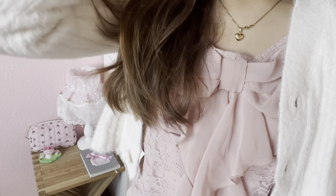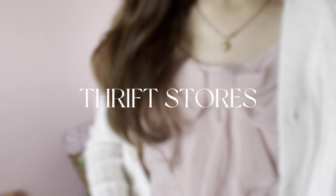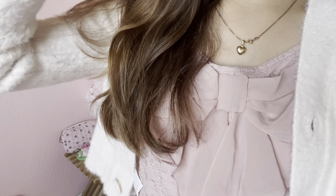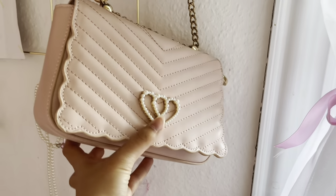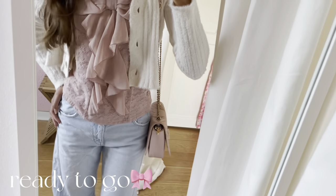So me and my mum, we're gonna go and head out to some of the thrift stores nearby because, yeah, we kind of feel like going thrifting today. So I'm gonna be taking my heart bag with me. But yeah, I'm gonna be heading out to the thrift stores now.